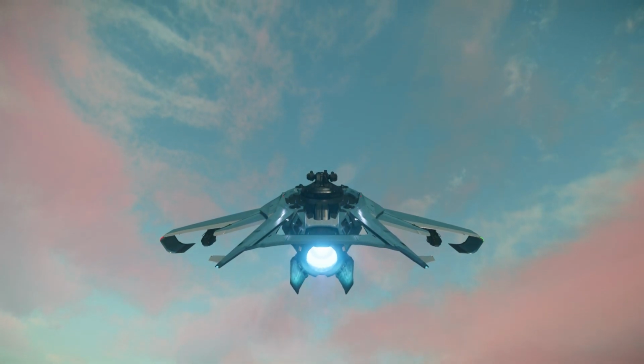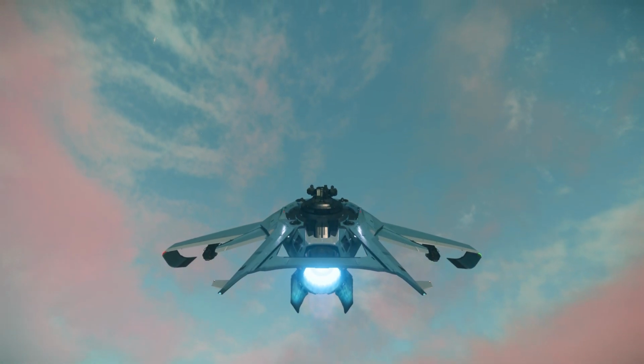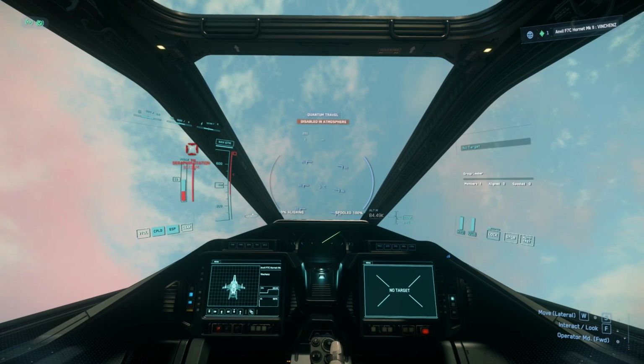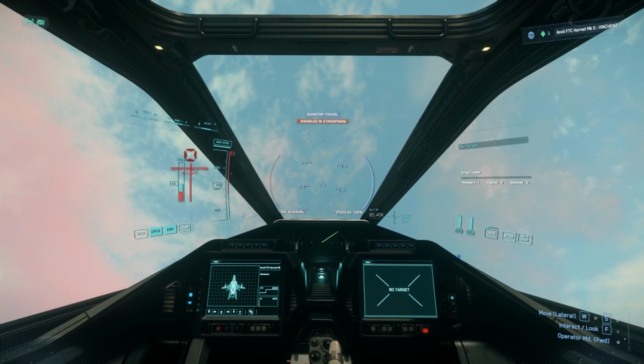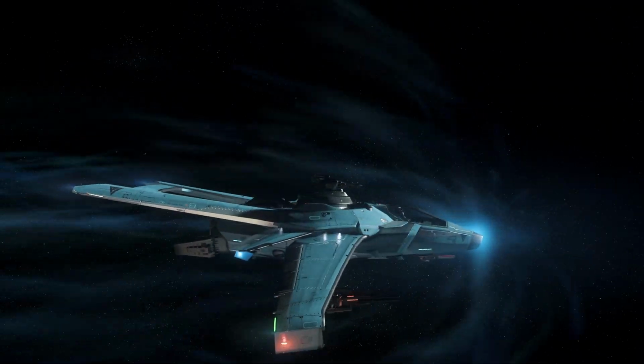But I just wanted to post this video because it is a really nice ship, and if anyone's thinking of buying one, it's really good fun. Probably one of the most fun ships I've flown. It is a bit easy to kill, and it's only got one shield generator, so the shields all go down together when it takes damage, which you do have to be very careful of.